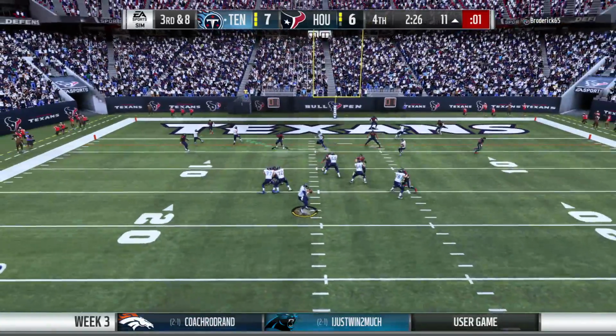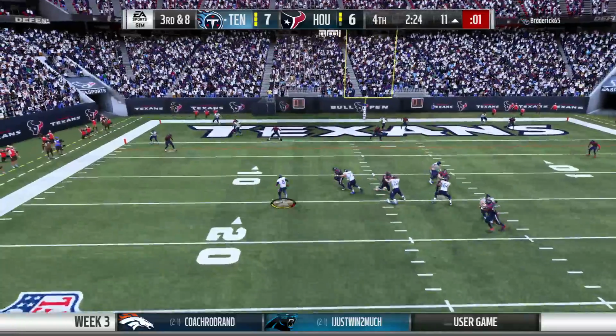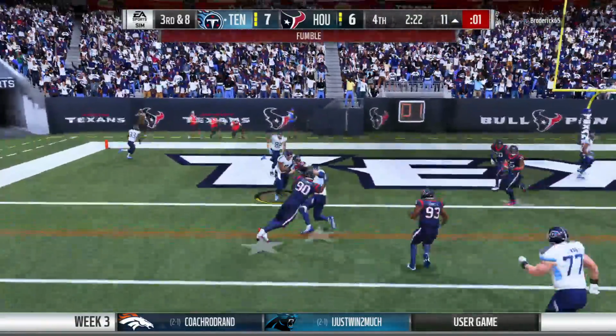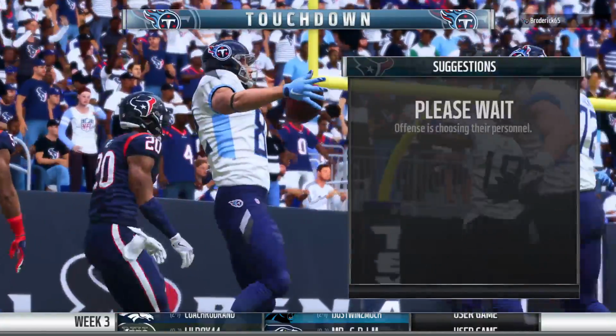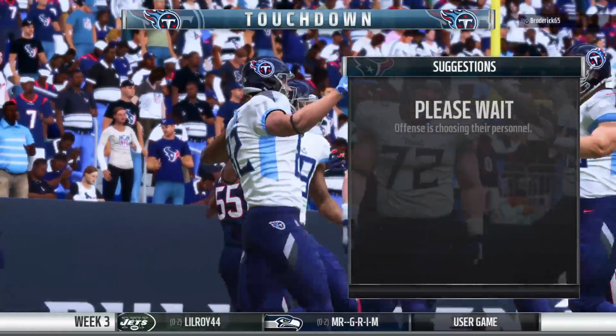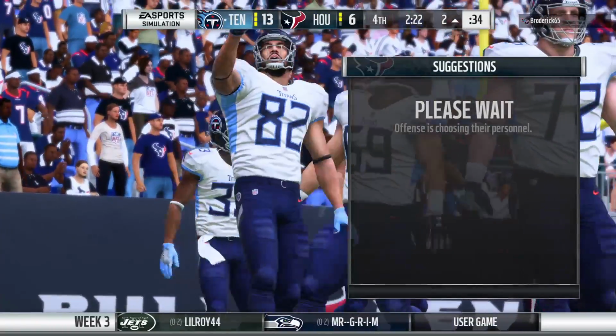And you said key 3rd down. Highlight that word. Put it in bold. Here we go. Dancing with the ball. No, lost the football. And the Titans are in for 6. Touchdown. Well, that was absolutely ideal for them, wasn't it?